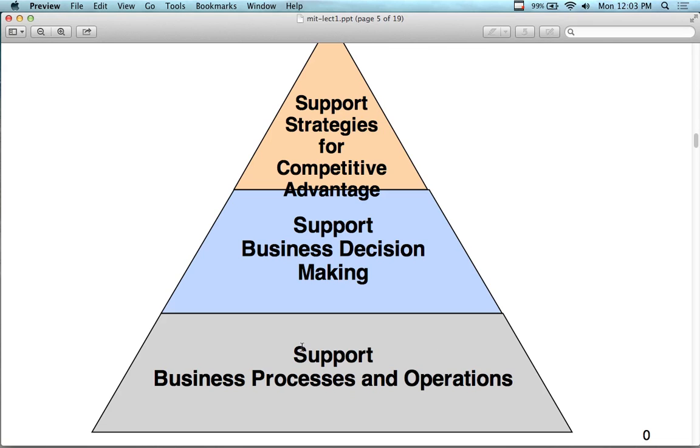So if you have the support, the business processes, and the operations, you've got transaction processing occurring down here. In a retail environment, let's say, for example, this is the person who's ringing up the sales at the registers. Well, they're using technology. They're not deciding which technology they're using. They're not managing themselves.